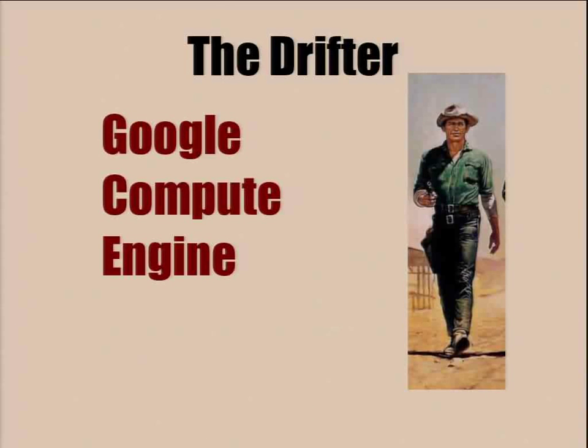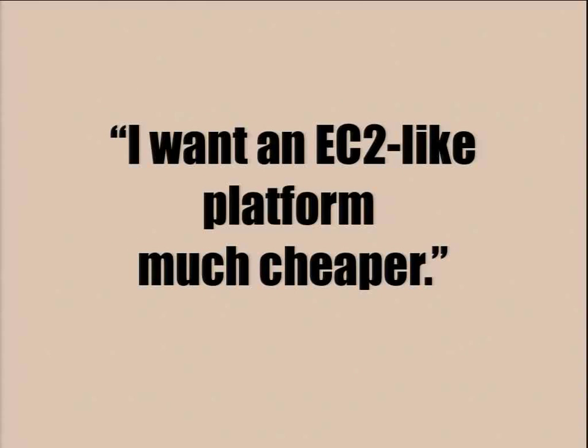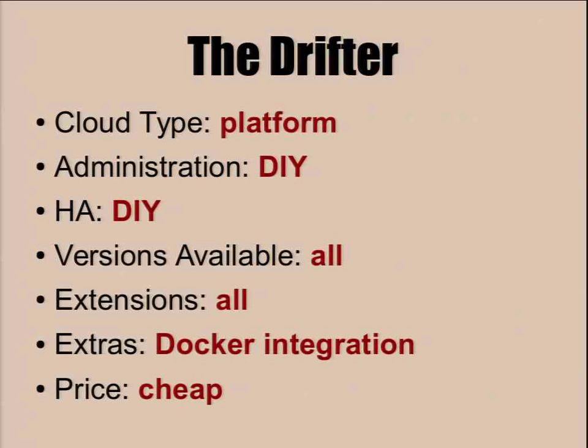Now here's our drifter. I call them the drifter not because Google's necessarily a drifter, but because they seem to be aiming at poaching everybody else's customers. You'll see why in a minute. And this basically says, I want an EC2-like platform, only much cheaper. You know, I want the global distribution, I want a lot of the options, I want the uptime guarantee, and I want it for less money.